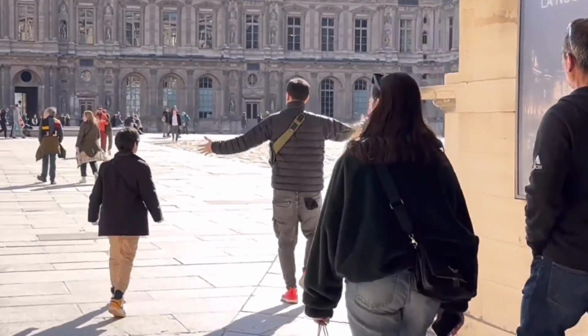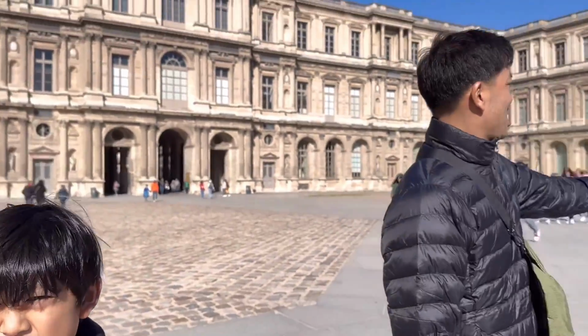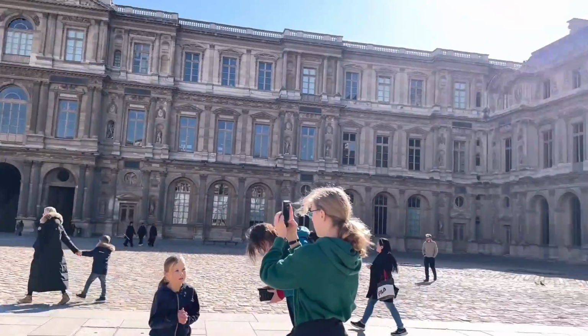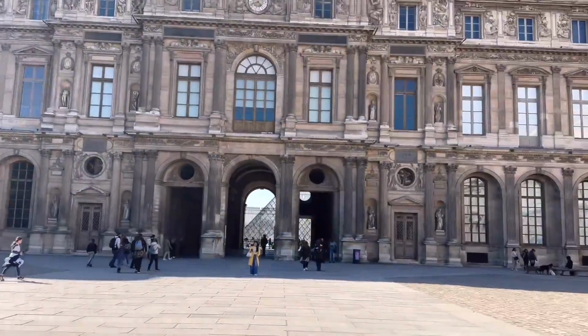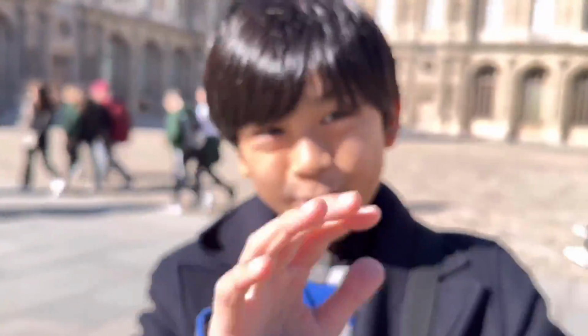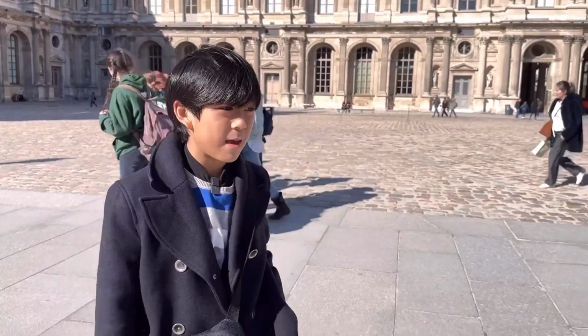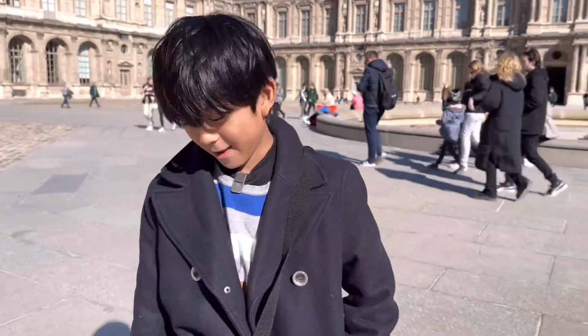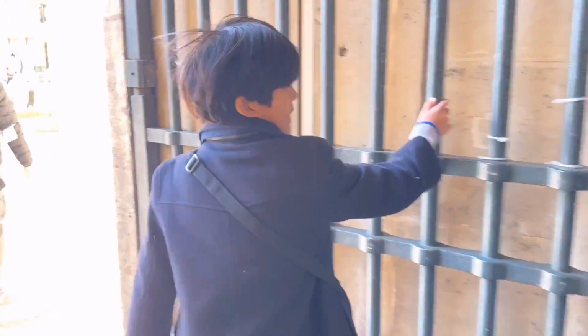Where is it? We are at the Louvre in Paris. Rumors say that after they crucified him, they snuck him to Paris, but I don't know what that means. But oh, so close. But Jesus might have stepped on these floors, so I'm touching everything as I can.